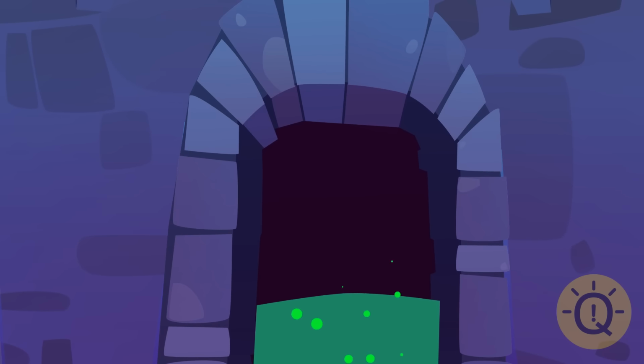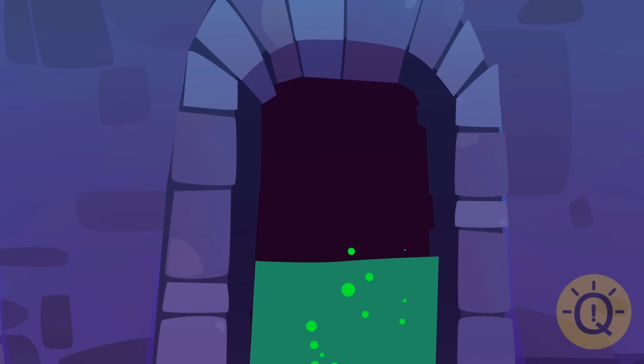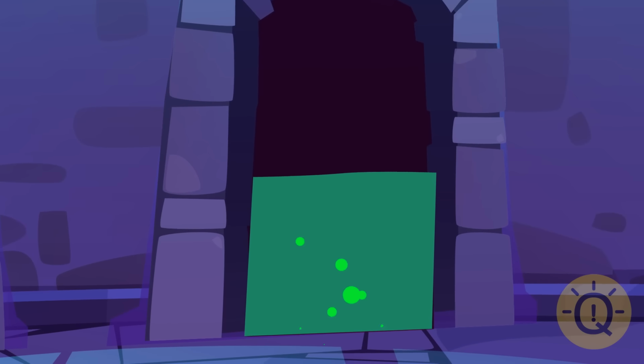She should choose the second tunnel. The water's only dangerous if you drink it, so Brooke can just walk through the tunnel with her mouth closed and be safe.